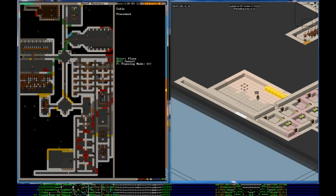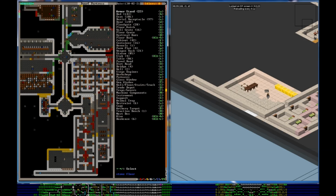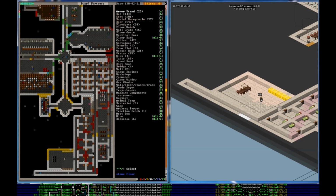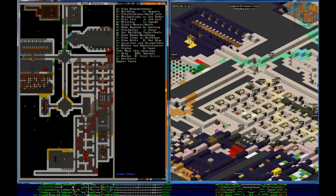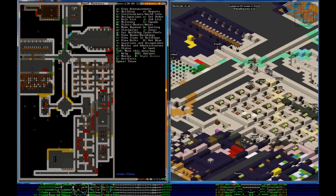Do we have any tables? What would be the point of standing and reading all day? A couple chairs in here. If we have a Samwise dwarf, he'll be very happy with the start. But yeah, I'm excited to get that going.